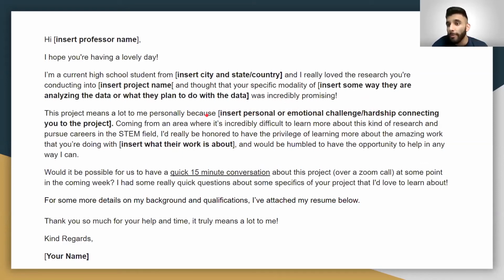And that shows them that, well, if I took this person on into my lab, they would be motivated enough to actually go the extra mile, do the extra research, do everything in their power to learn everything about the material because it means something to them beyond just a line on the resume or whatever.